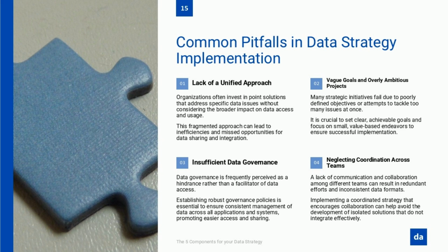Even with Saruman on his side, Sauron couldn't unite all factions. His inability to ensure coordination across his allies left vulnerabilities that the Fellowship exploited. Similarly, organizations that fail to align teams and departments create silos and redundancy. When teams don't work together, your data strategy lacks the strength and cohesion to succeed. Sauron's downfall wasn't due to a lack of power, it was due to a lack of strategy and focus. The eye of Sauron saw everything, but it missed the critical flaws within its own plan.